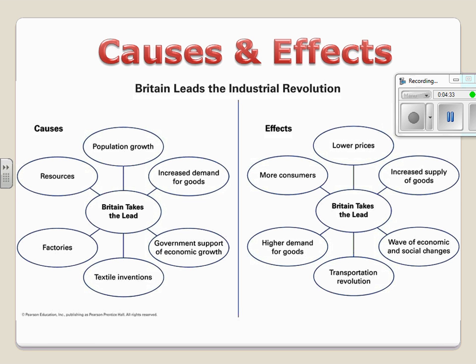Some of the effects of Great Britain taking the lead. Number one, there are more consumers than ever before. The Industrial Revolution is transforming the British economy. Lower prices, and these two almost go hand in hand. Lower prices are going to mean more consumers. More people can afford their goods. There's also going to be an increased supply of goods. So if you put all three of these together, an increased supply of cheap goods is going to equal more consumers.